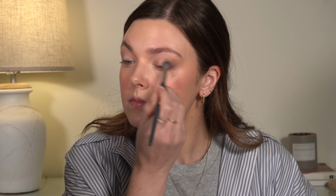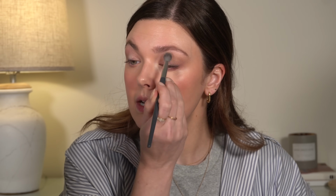I'm trying to decide if I want to add anything to the eyes. I might take a little bit of the light white shade here. It's called Satin. Just with my finger, I'll put a tiny bit of that shade right in the center of the lid. Not a lot, just a little. And then I'm gonna go over and blend it a little, just to get a little bit of brightness right there.